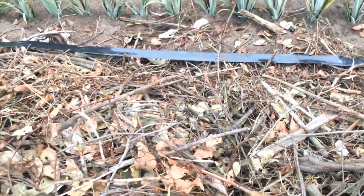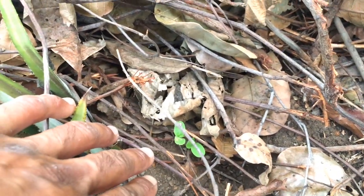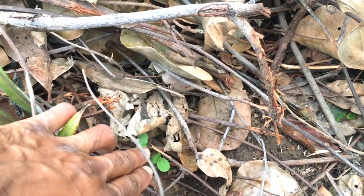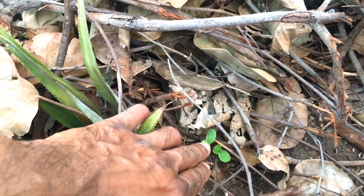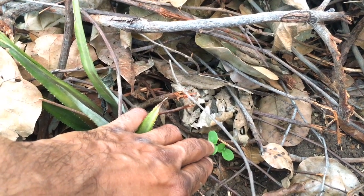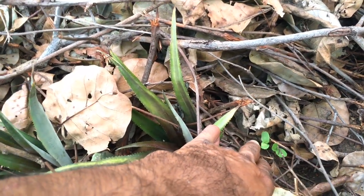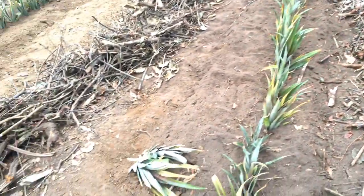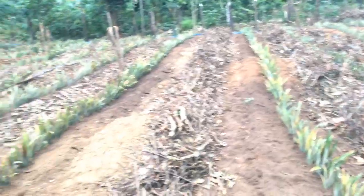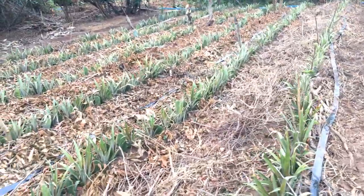We've already got some tree seeds sprouting. Check it out. I don't know what this is. It looks a bit like leucaena, but actually this leaf here in the middle doesn't look very much like leucaena. Can't really identify it right now, but as soon as it opens up the leaves, I'm going to be able to do that. And also here in the middle, we're going to plant grass for the chicken. We're going to plant coast cross, which is just really great for chicken.